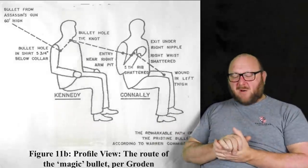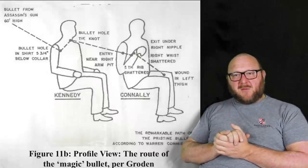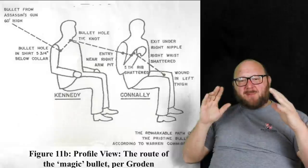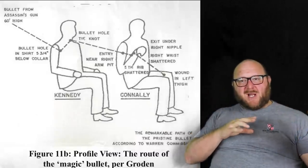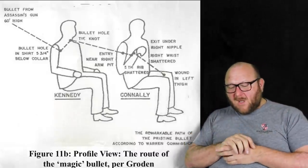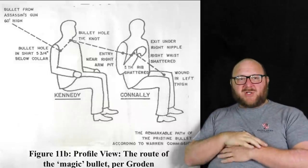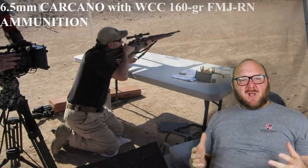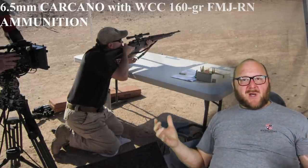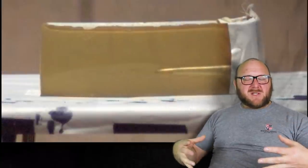So, well, how do we prove this? Now, this was an excellent test that was done by Luke that basically showed the temporary and permanent wound cavities. But it also showed how a projectile will yaw. So the first test that Luke had done was with ordnance gel. Ordnance gel basically simulates human tissue. We're basically mostly water. So when the bullet strikes, it's the same type of mass as muscle.